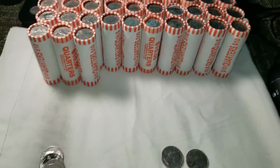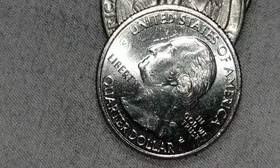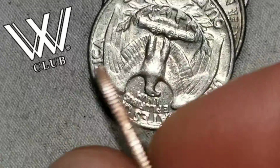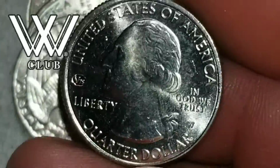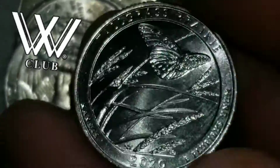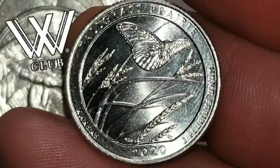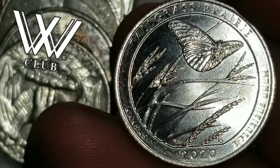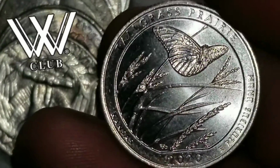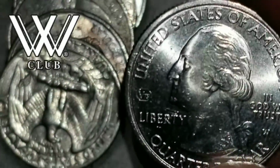We are on roll 4 of the quarters, and we finally got something notable in the hunt. Privy mark and a W. Let's flip it and see what we got here. It's a 2020 Tall Grass Prairie, Kansas, West Point quarter found. We've got 33 more rolls to go. Hopefully, we keep finding some good stuff. Alright, let me get back to the hunt.